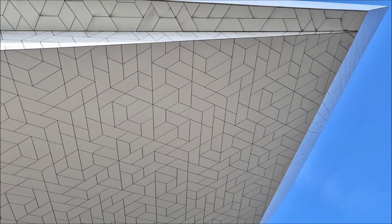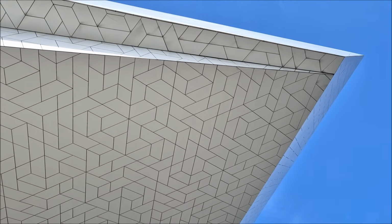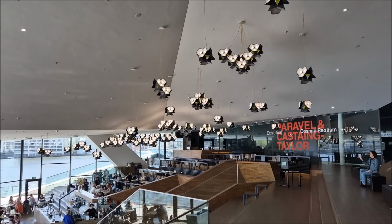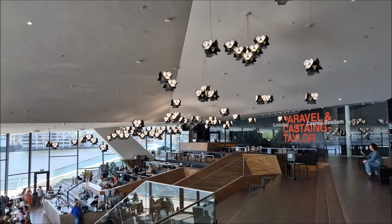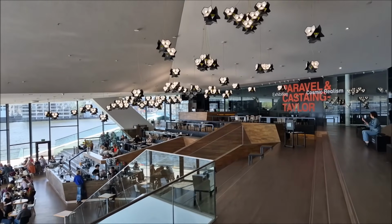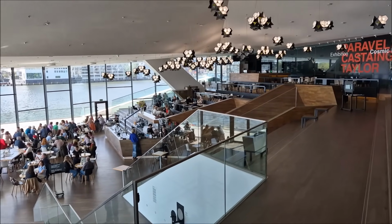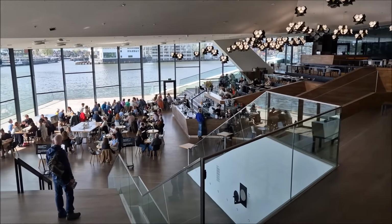The EY Film Museum is housed in a striking modern building designed by Austrian architecture firm Delugan Meissl Associated Architects. The building's design features angular forms, reflective surfaces, and expansive glass facades, offering panoramic views of the IJ River and the Amsterdam skyline.